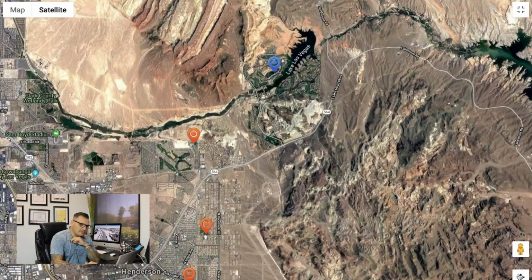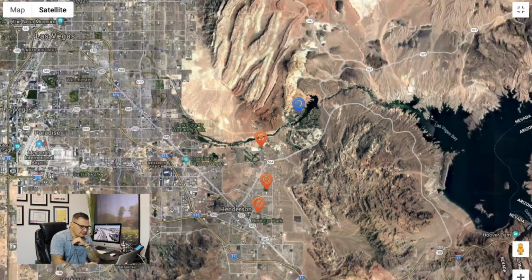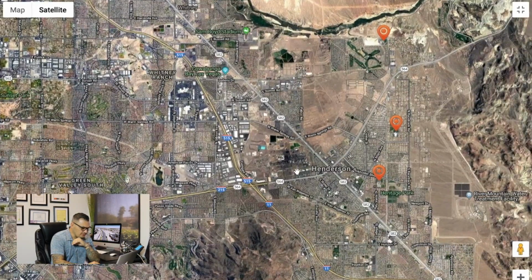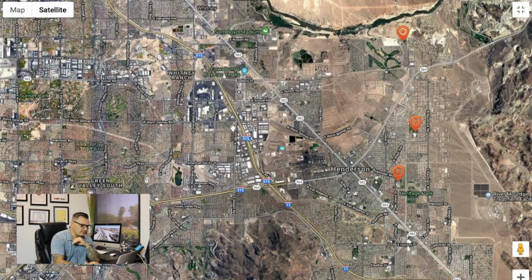Now that's probably going to be about a 15-minute drive. Now to the airport from Lago Vista, and the airport's right here, you're probably looking at a good 25-minute drive to the airport. Most of your shopping that you're going to be doing is probably going to be around the surrounding area here, which is going to be Sunset and the 215.